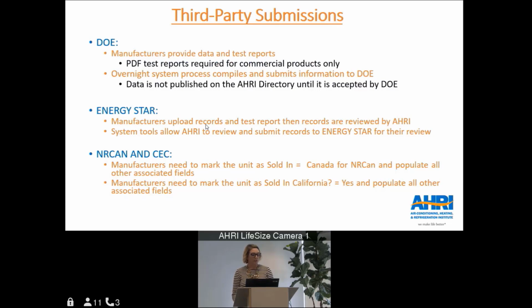When we work with Energy Star, the manufacturers upload records, mark them as an Energy Star submittal, and then submit the necessary paperwork. Then those models flow through an approval process. For NRCan and CEC, it's as simple as manufacturers marking those models as either sold in California or Canada. Then HRI has a monthly process where we submit to those agencies and they're published on the applicable sites.